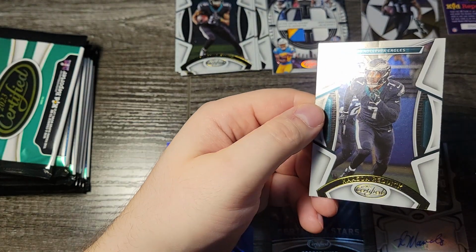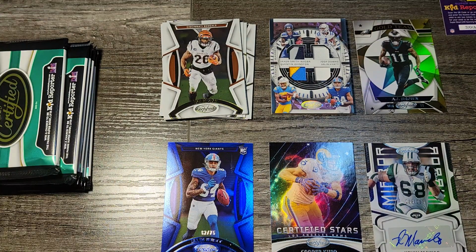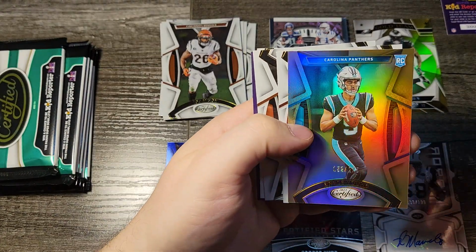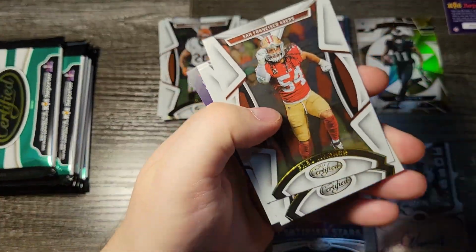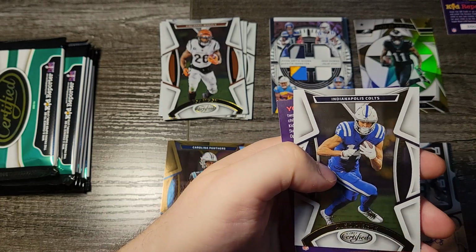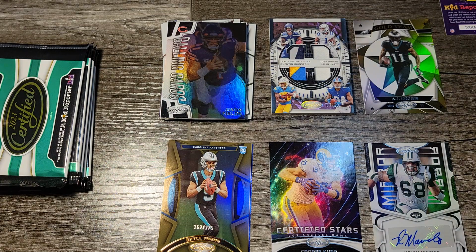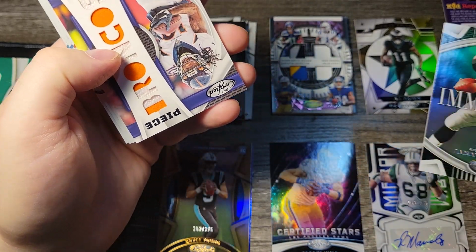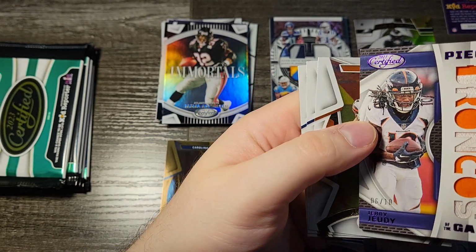And we got Mixon. Justin Fields, got Bryce Young at a 275. Rough year for that young man. Ja'Marr Chase, Pierce. Another thick boy in here, Jamal Anderson, and Broncos. I have not looked at the name yet, but I think you probably can see. Jerry Jeudy, 6 out of 10.